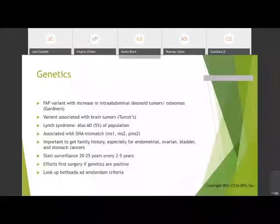All right, next up is Lynch syndrome. Lynch syndrome is also autosomal dominant, found in 5% of the population. It's associated with DNA mismatch repair. The common ones are MLH1, MSH2, PMS2. There's a couple other ones as well. They don't get too complicated into that.